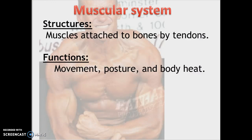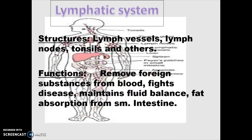Muscular system. Muscles attach to bones by tendons. Most muscles, but not all, do attach by tendons. Functions are movement, posture, and, of course, giving off body heat.